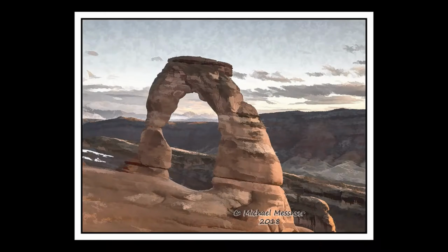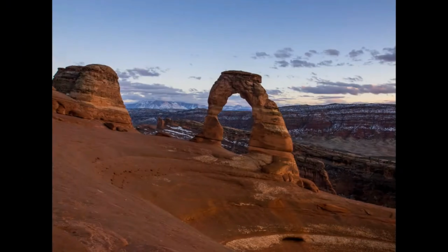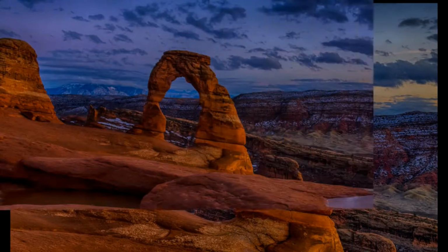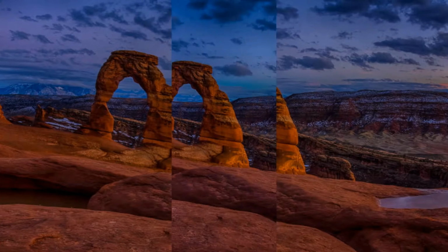Shot it at various times of the day. It's about an hour and a half hike to get up there. It's a little bit treacherous or difficult to get there. And there's the arch. Sunset, beautiful. I love that pool of water off on the right reflecting the sky. It's really something to see.